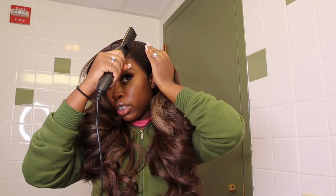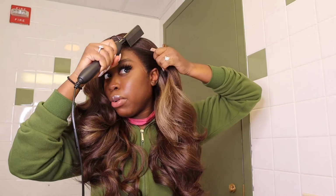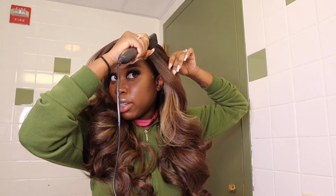But I don't know, because when I wear my real hair, I swoop my sideburns with my edge. When I do my baby hairs and my edges, I swoop my sideburns. So yeah, I don't know, because I feel like my hair would not be the same if I did my natural hair and I didn't have my sideburns.